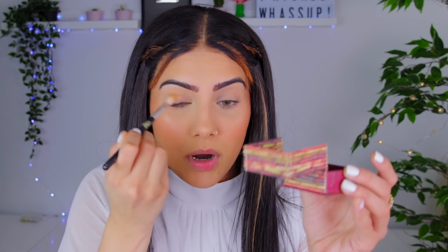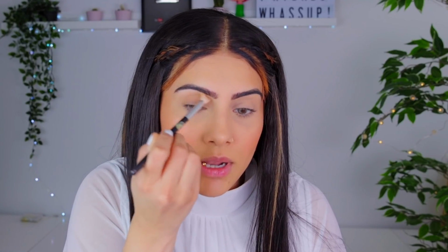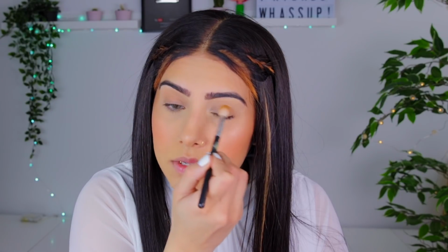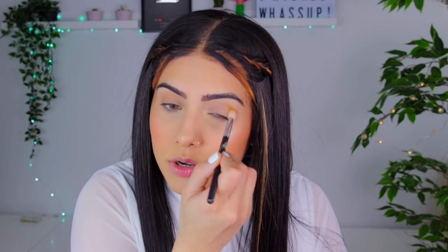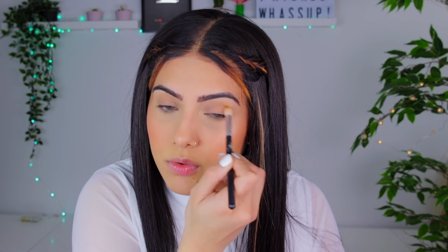I'm using my Hoola bronzer to just kind of darken up this crease here. Oh, and then for my eyebrows, I used my Benefit Foolproof powder. I just stopped mentioning it because it's literally the only one I ever use. It's such a good powder. And then I also kind of want to go get my eyebrows microbladed again. So I might just do that and I'll do a whole video on them.